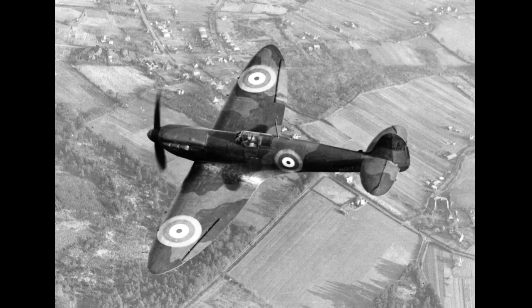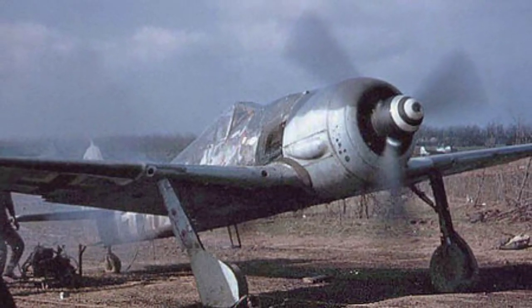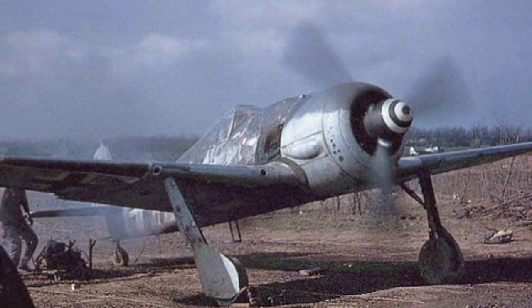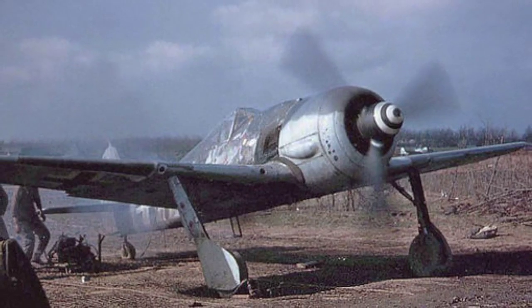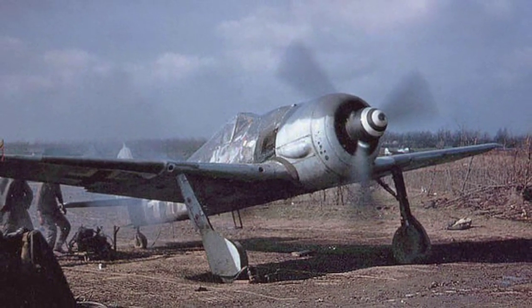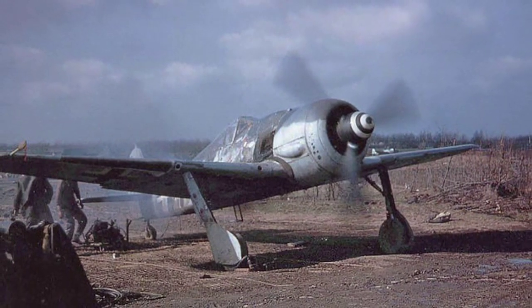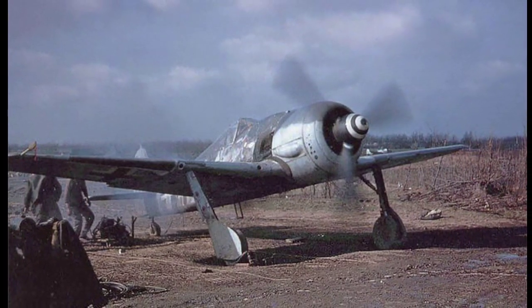The Luftwaffe's propaganda efforts. The Luftwaffe occasionally used captured Spitfires for propaganda purposes, showcasing them to demonstrate the supposed superiority of German engineering and the Luftwaffe's prowess in capturing and using enemy equipment. These efforts served to boost morale among German troops and civilians.